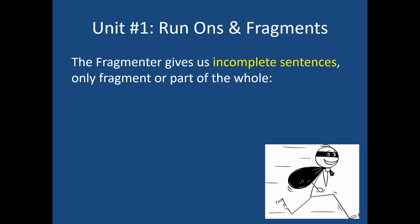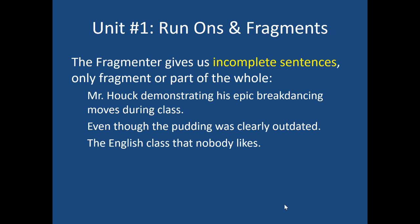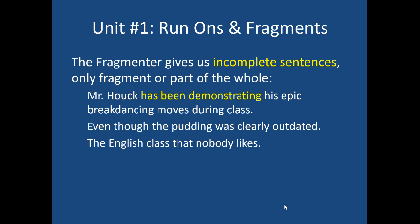And lastly is the fragmenter, who gives us incomplete sentences, only a fragment or a part of the whole. So if I say Mr. Houck demonstrating his epic breakdancing moves during class, well, a common error in fragments is to use an -ing verb, but there's no helper, and there needs to be a helper for that -ing. So I could say Mr. Houck has been demonstrating his epic breakdancing moves. Or, "even though the pudding was clearly outdated."